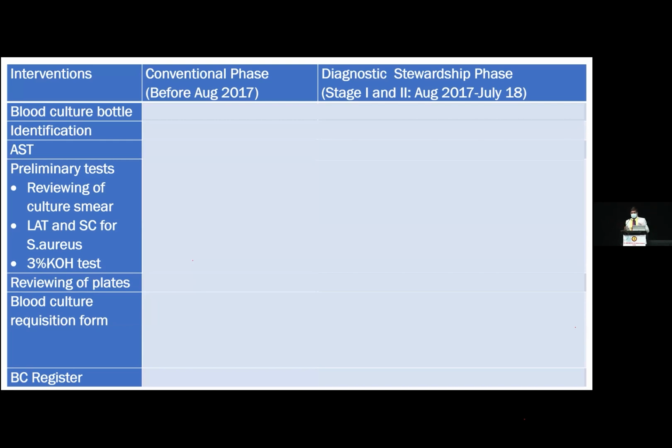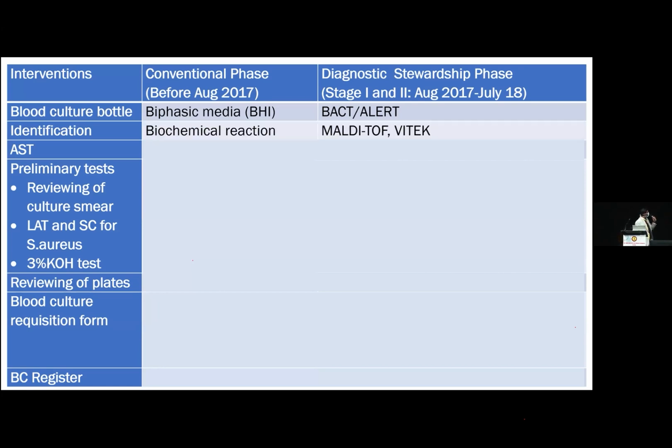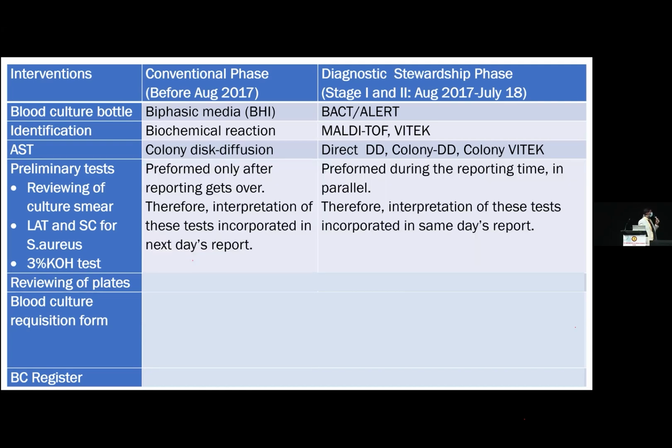Okay, so now I'll tell you about the software based reporting that we started in stage 3, which I have already spoken to you about earlier. Now we have gone from stage 1 to stage 2. So this is our initial time frame where we introduced a change. The conventional phase was there before 2017 in JIPMER, where we used to use biphasic medium. We changed that to automated equipment, as I told you earlier. This was the first move. The second move: earlier we were doing only colony DD. We have now changed to direct DD, colony DD, as well as colony Vitek.